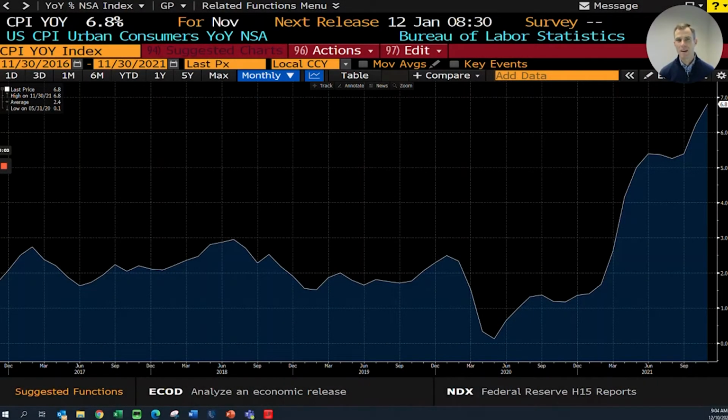It is CPI day, and the latest reading, which is hot off the presses this morning, came in at a whopping 6.8% for November. That's the fastest annual clip in about 40 years. So the chart you're looking at here is a 5-year history of CPI. So what do you see when you look at this chart?